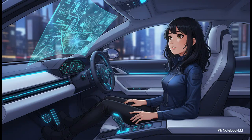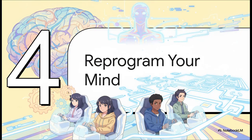It's just like driving a car. You don't consciously think, okay, foot on the gas, check the mirror, turn the wheel, do you? Of course not. Your subconscious automated that skill a long time ago. And that is brilliant because it frees up your conscious mind's very limited energy to focus on new stuff, on more complex challenges.